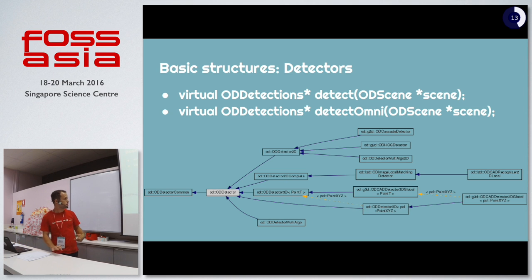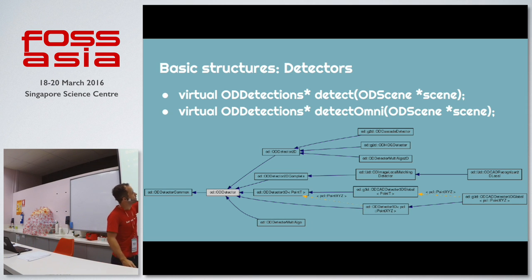Then you will use a detector. There's a bunch of detectors, not many yet, because this is really new stuff. Once you train with a proper trainer, you can go ahead and use the detector over a scene, which is a data structure that represents the scene in which you want to detect. There are two kinds of detection: the regular one that runs over an object, and the one that runs over a whole scene, so it's pre-segmented or not segmented, right? So those are detectors.